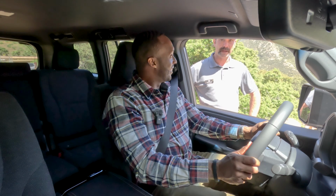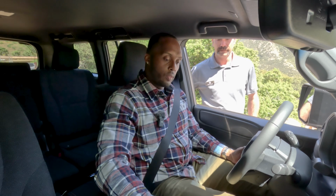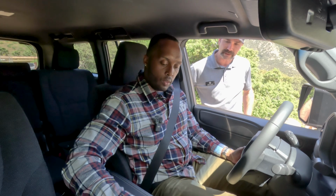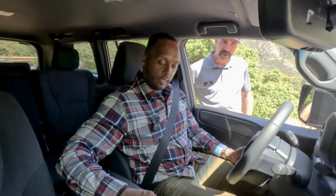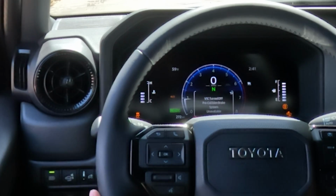So right now I'm in the 1958 trim for the Land Cruiser, and we're about to take this off-road, and I have an instructor named Jeff here. He's gonna put me through a couple simple basics to change the transfer case and get me on my way. All right, so we're gonna put it in low range. So to do that, we need to put it in neutral, and then that toggle switch all the way back to L4. Perfect, and it's gonna indicate when it engages on the screen right there. For low, it's solid, that means it's in.